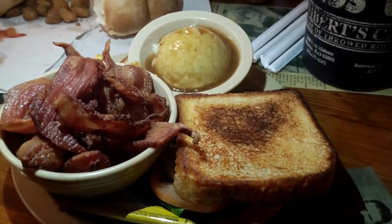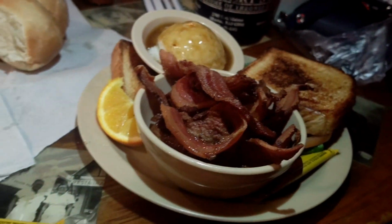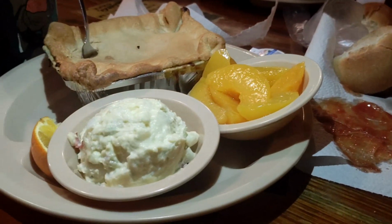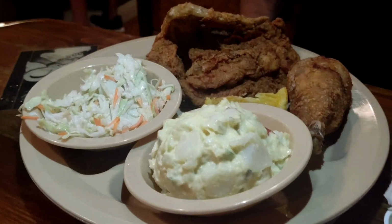Here's a quick look at the hog jowls, some of the toast, some of the mashed potatoes and gravy. This was a really good dish, especially if you like the taste of bacon. Another look at some of the shareables. There's the chicken pot pie, some peaches, and some of the potato salad.